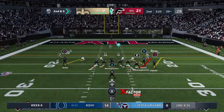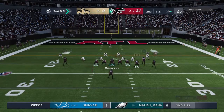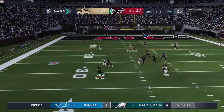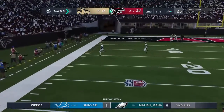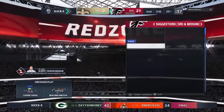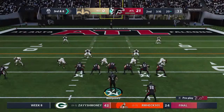The run got 4. Now they deal with a 2nd and 6. Looking to throw. Montgomery dancing to his left. And he just chucked that one out of bounds, out of everyone's reach. Maybe a wise call not to take a sack in this part of the field. It brings up 3rd down.